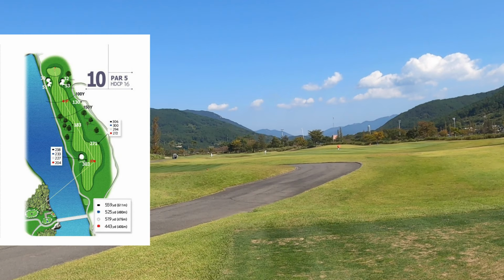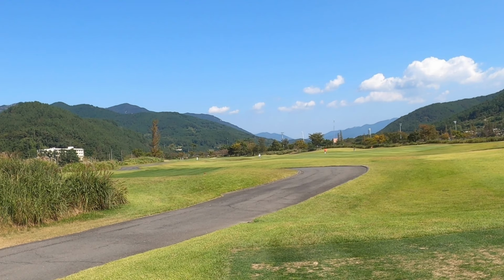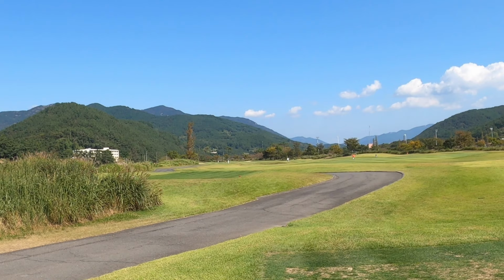Hole number 10 at Ananti Namhae golf course. This is my first hole, par 5, 450 meters, about 500 yards from the tee. Let's go for it.